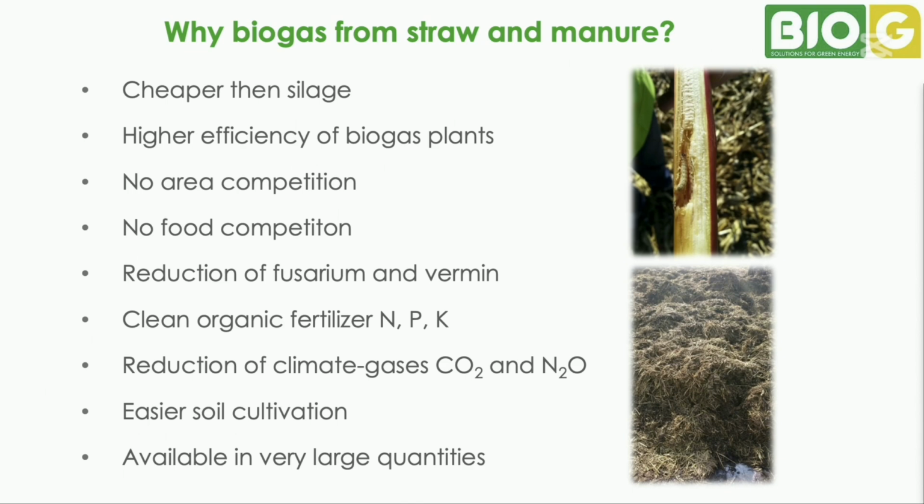Why do we want to use biogas from straw and manure? For sure there are more points than on the screen right now, but for sure it is cheaper than silage. We have no area competition with the farmers because we use the wastes and not the corn itself. No food competition, which is also very interesting for the public. And we reduce climate gases and so on.